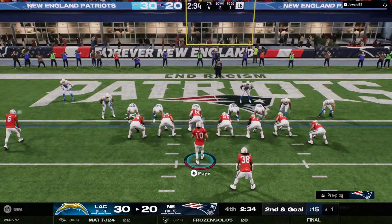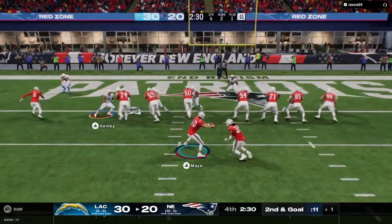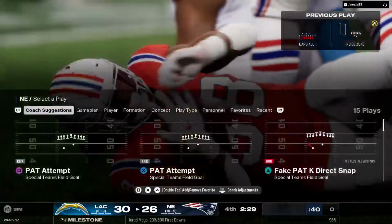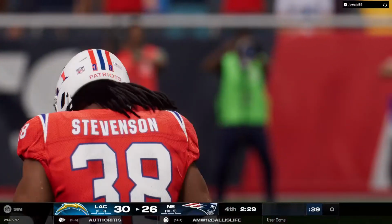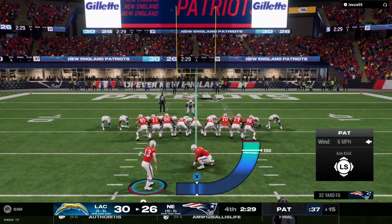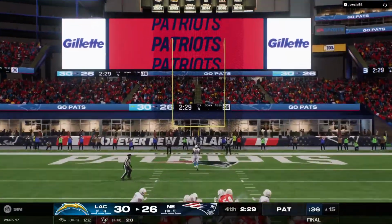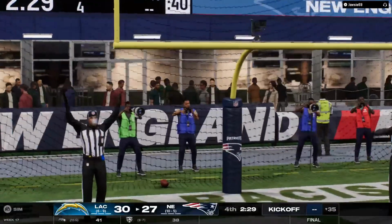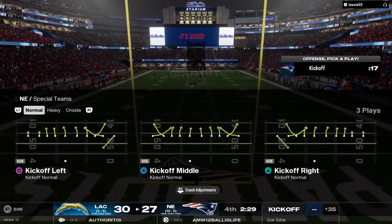Another shot from the 1 on second and goal. They'll look to run with Stevenson. And he will score. Game on. Ramondre Stevenson. Touchdown, Patriots. That his second touchdown tonight. The kick is good. Important extra point. The difference is just 3, a field goal here in the fourth quarter.